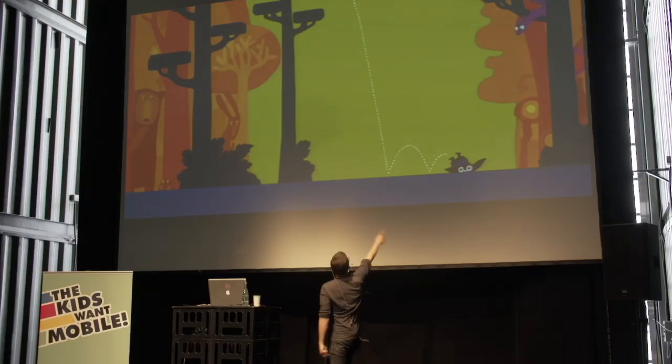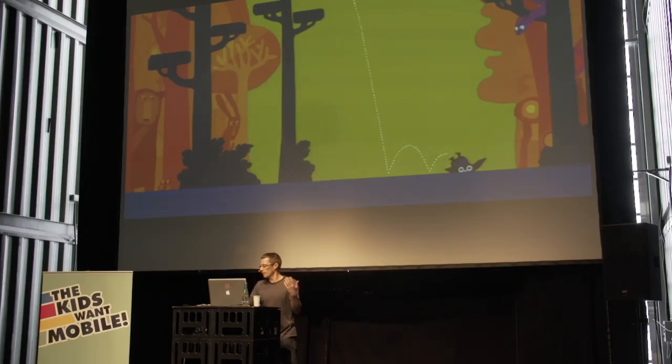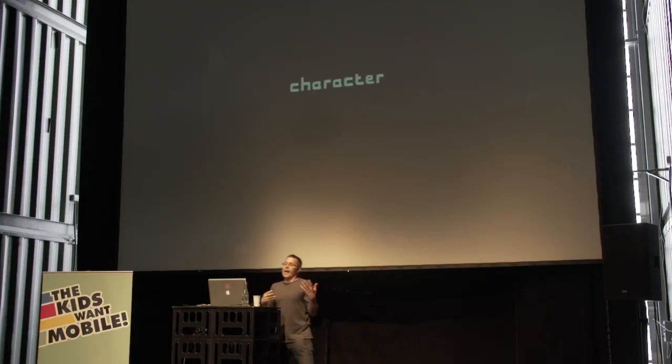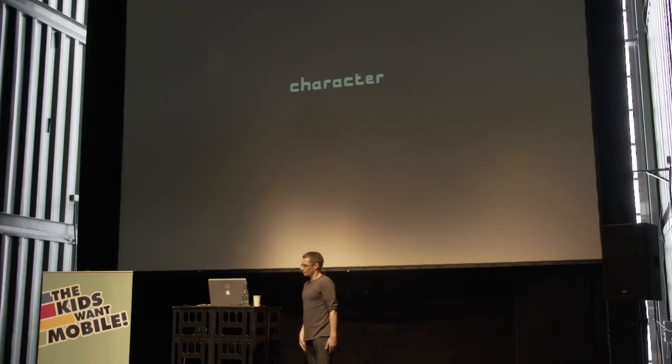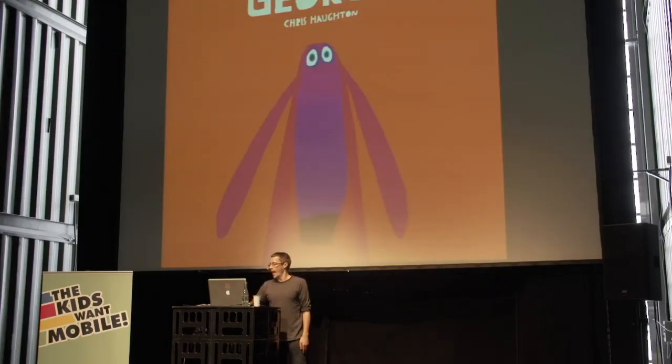So our eyes actually focus on the main character, which is what we want to be focused on, because it's the only thing that's kind of silhouetted and it's quite different colors from the rest of the image. So that's what I mean about trying to tell the story visually and wordlessly. So also character is another thing which is very, very important.